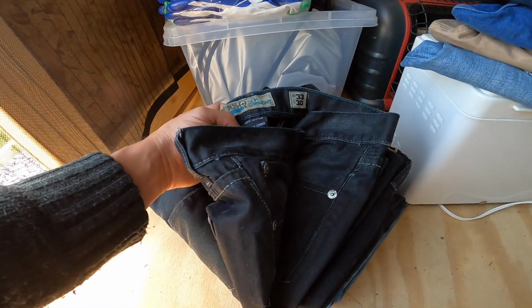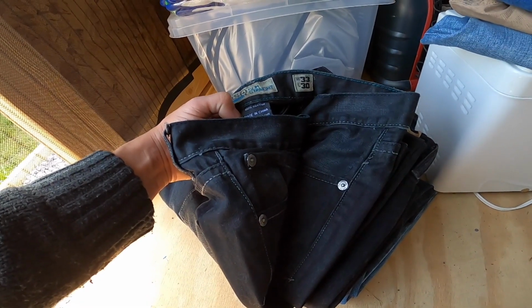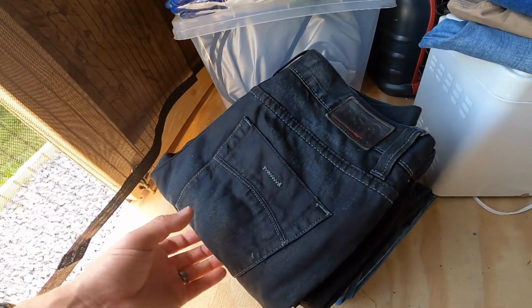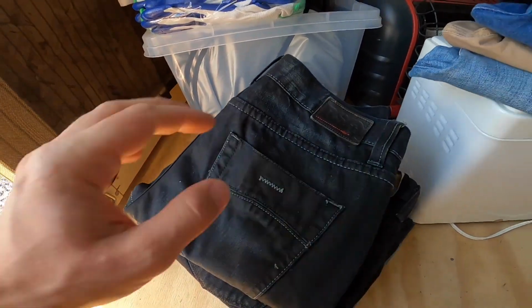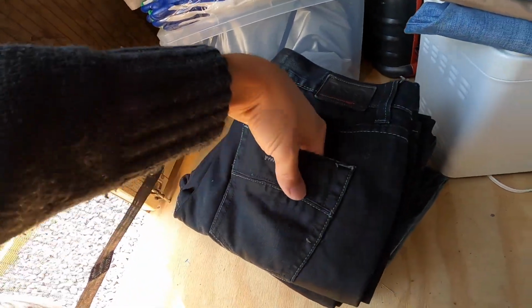One thing I would like to say, if you're going to sell denim, be sure to put what the blend is. If it's 100% cotton, or if it's got some spandex or elastane, whatever, because I have been getting a ton of questions about what the material is, and generally when I tell them it's 100% cotton, they sell immediately, so that is desirable.